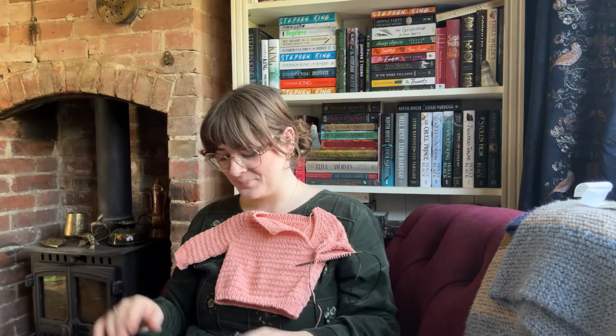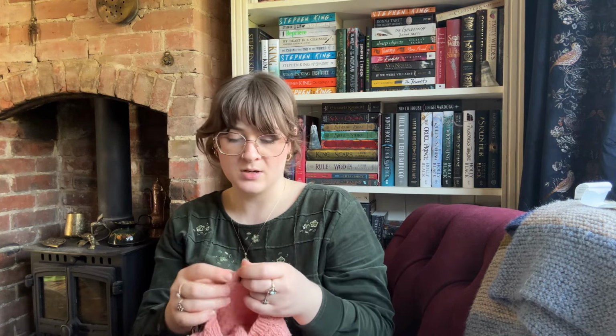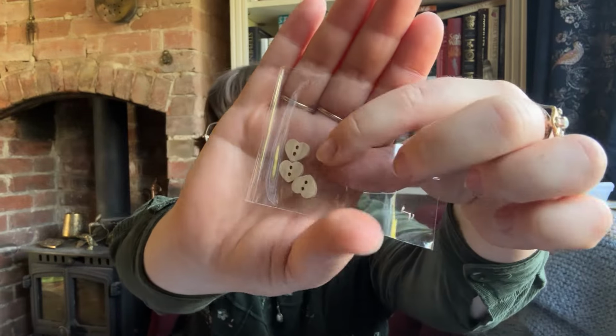I really hope she doesn't watch my videos. I don't think she does, but I've got a choice of buttons. I originally bought these little wooden flowers, but when I was trying to put them through the buttonhole, because this is a DK weight cotton and the gauge is fairly loose, it just kept snagging because the ridges of each flower petal would catch the cotton. Then I found these little wooden hearts and I thought they were so cute, so I'm going to use those instead and save the flowers for something else.